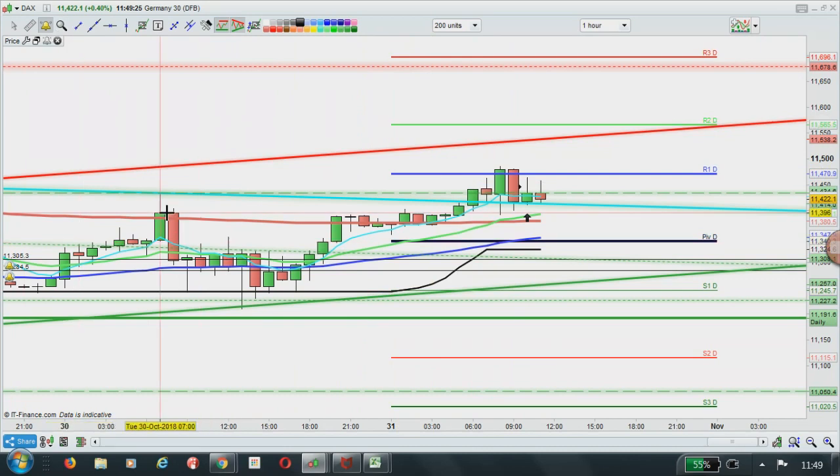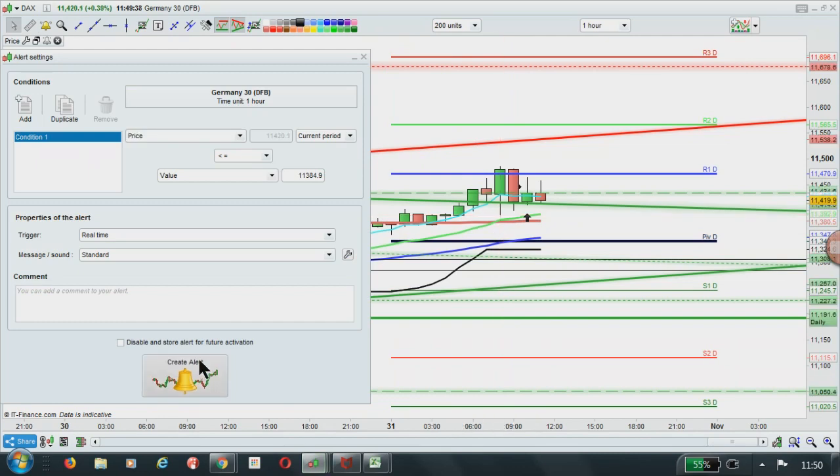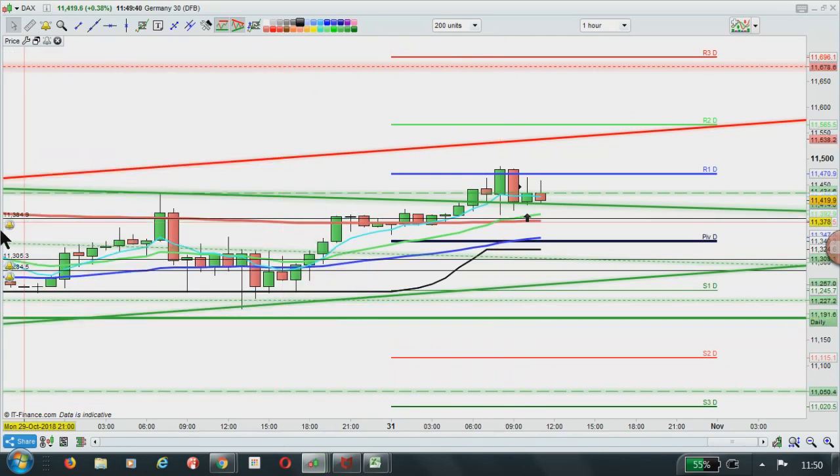I think it's just a little bit slow at the moment, but we've got the alarm at this point here. Okay, so there we are, around the 11,384 mark. See this candle again? These are all 1 hour candles. It's just testing this level of support here. So the green is support, red is resistance.